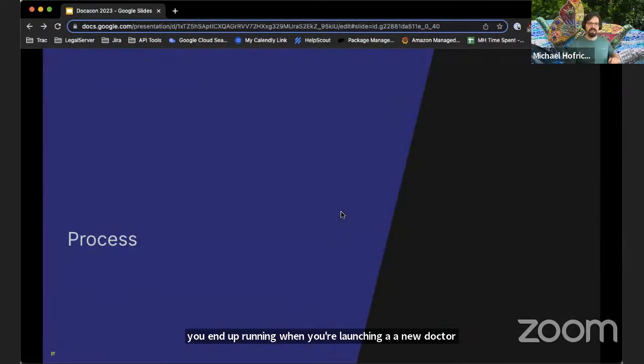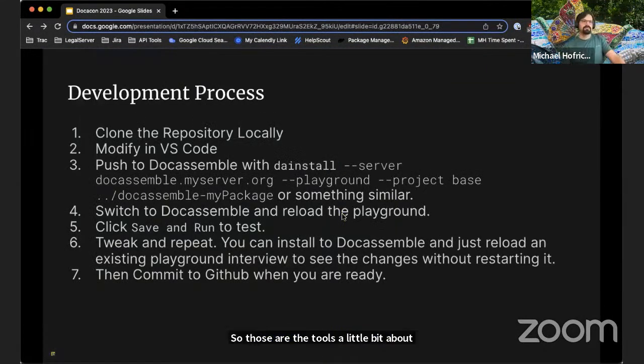All right, so those are the tools. A little bit about my development process when I'm going through this. Step one is to clone the repository locally. From GitHub, I clone it, I've got a local copy. I then want to modify it in VS Code, however I want to modify it. I can then push it to Docassemble. And then if I switch to Docassemble, reload the playground, I can hit save and run to test that interview. I can then tweak this and repeat and repeat and repeat.